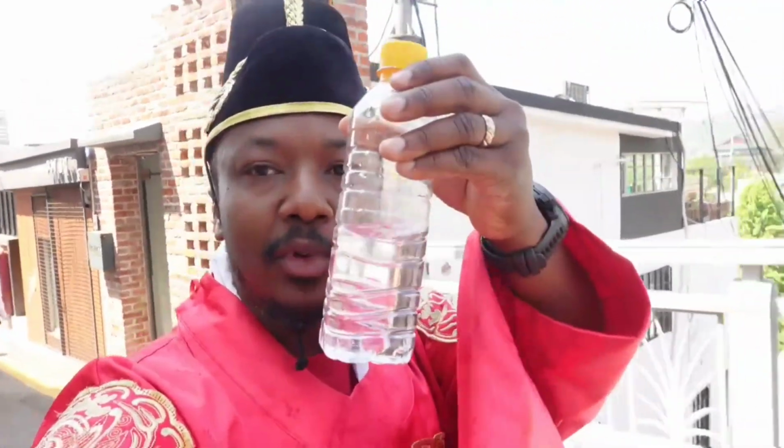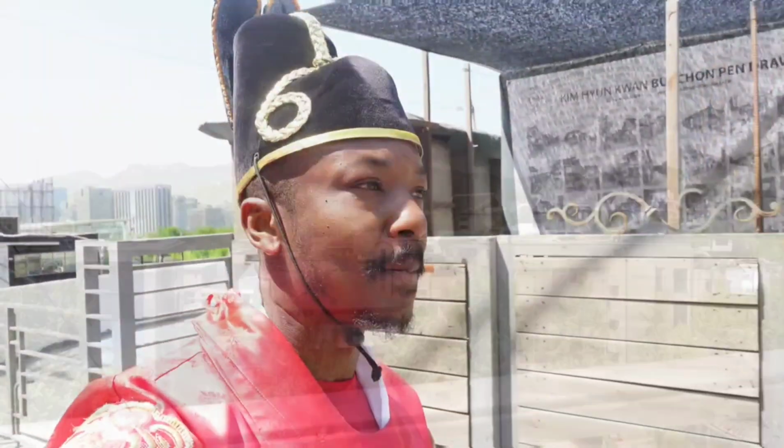We're making it, little by little. Our tour guide even gave us a bottle of water. So we're actually lucky to have a nice day like today. Hopefully when you guys come here, you have a nice day too.